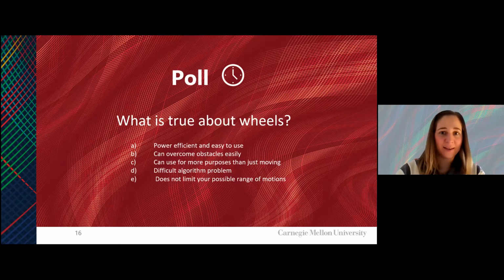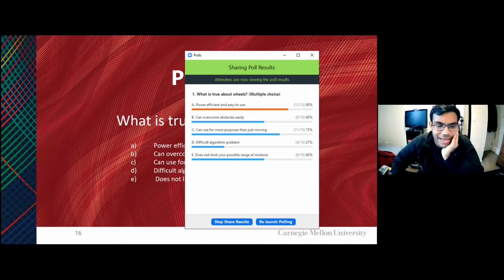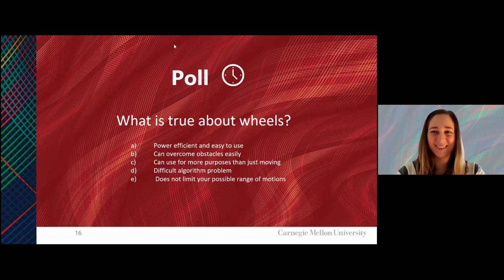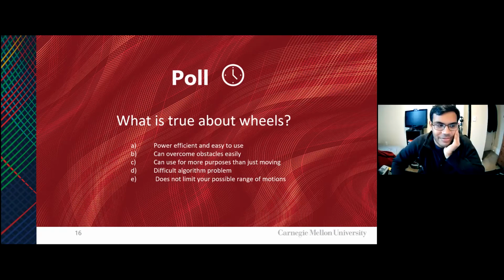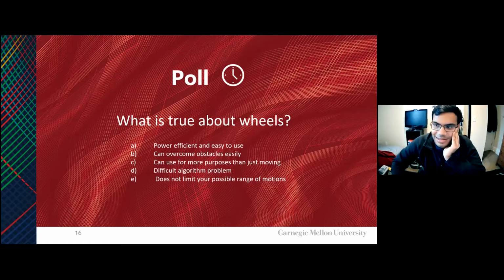All right. I just went ahead and ended the polling, and you all should be able to see those results there. And Sharfin, what is the answer to our polling question? So the answer is A, except it can also be C now, because someone in my lab just published a paper about using wheels for more than just moving. Oh, interesting. Yeah, so it's a little bit of a trick question. It's A and C. So maybe we'll hear more about C in the future. Yeah, it's interesting. Engineering happens that fast, I guess.